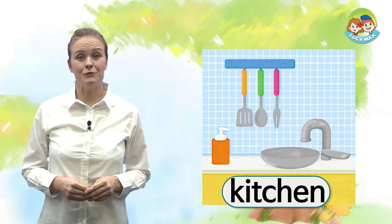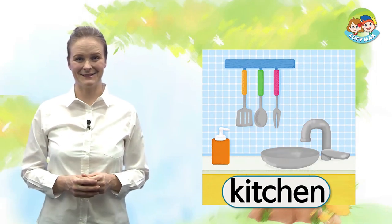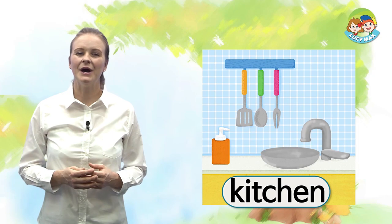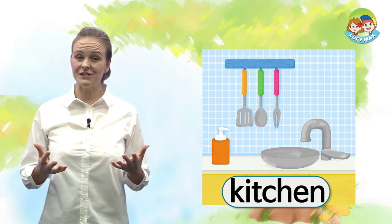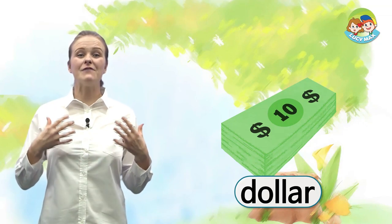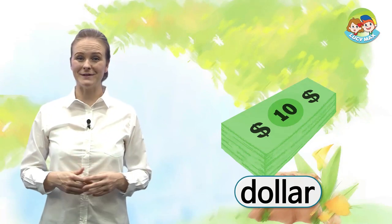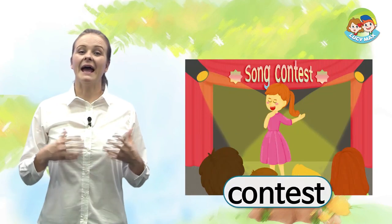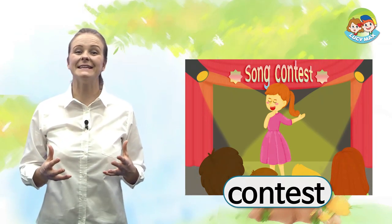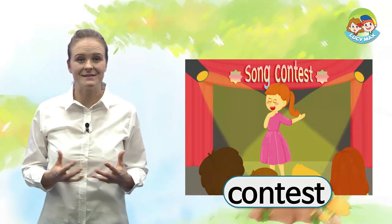Now we'll learn a few more words. Kitchen, dollar, and contest. The first picture shows a part of a kitchen. We eat meals and wash dishes in the kitchen. This picture shows a lot of $10 bills. The dollar is money in some countries. And this picture shows what a contest is. A woman is in a singing contest. It means she can get a prize if she sings well.